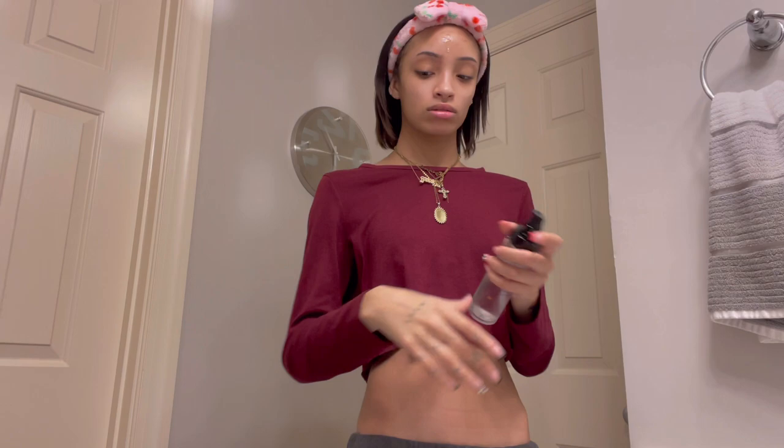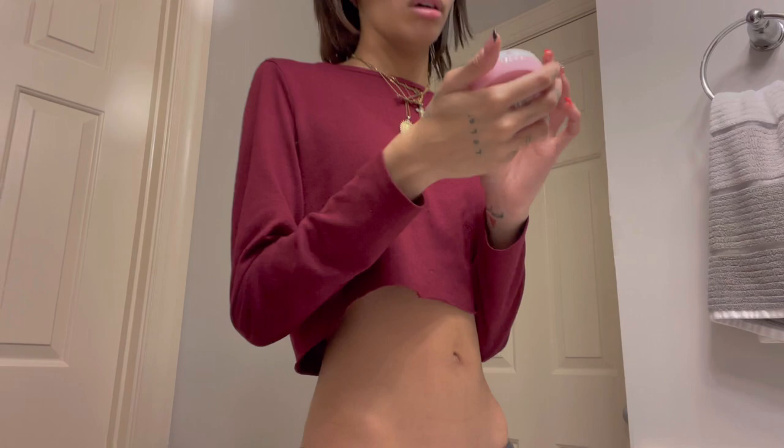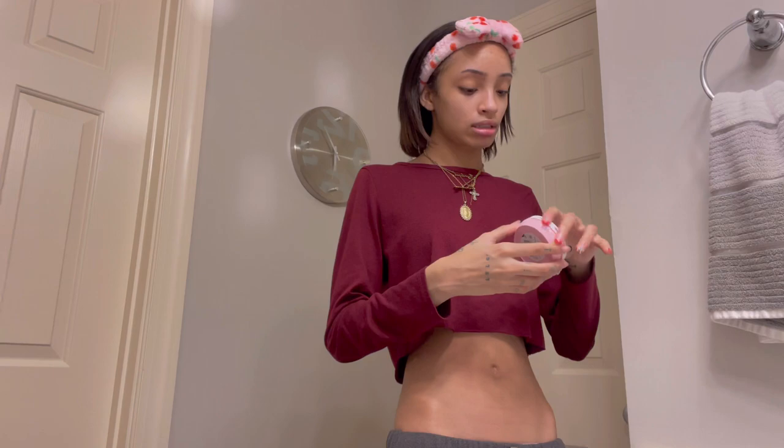And my last step, this is also from the dollar store. I like to use this Dove beauty cream. It smells good and it's definitely hydrating for your skin.